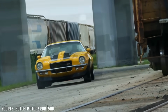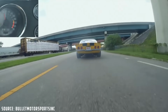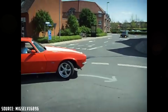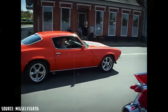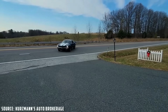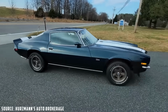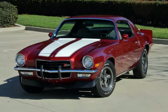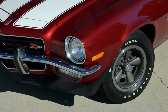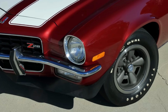Sure, the smog-controlled engine wasn't setting any new records, but that quarter-mile time still let it flex on plenty of other cars at the stoplight. And with its 3.42 rear gears and 4-speed manual, it could still chirp the tires with a well-timed clutch drop. Visually, the '73 Camaro Z28 kept the street fighter vibe going strong. It had bold stripes running across the hood and deck lid, a sinister split-bumper front end, and those unmistakable rally wheels that looked like they belonged on a racetrack.